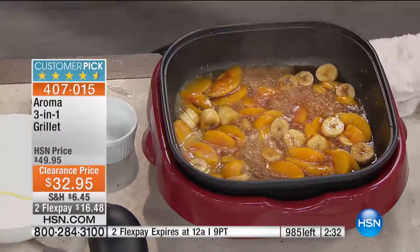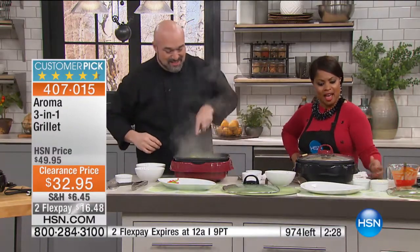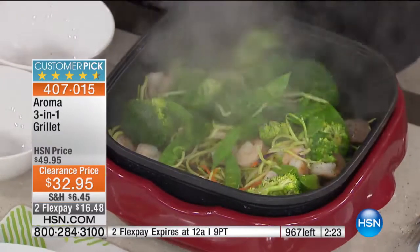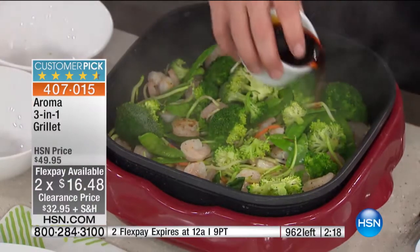You know, it really is, whether you're a family of four or a family of one, it's just kind of neat to have this indoor grill. And particularly at a value like this of $32.95 and on that flex pay, which is only good for the day. So this is how I like to eat.